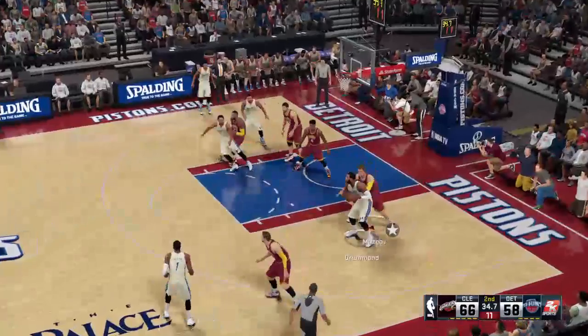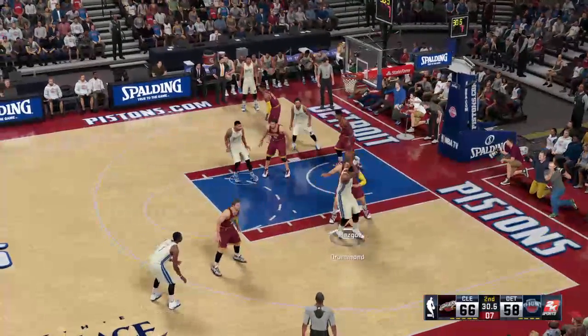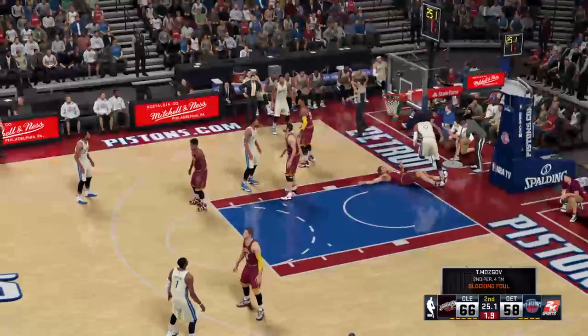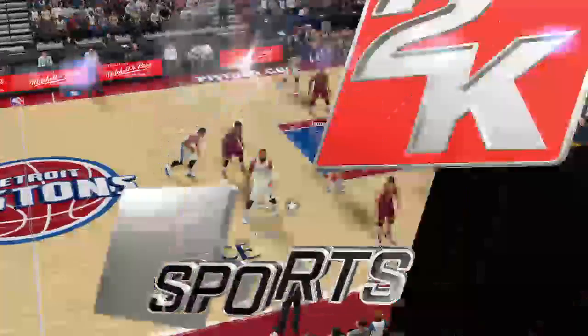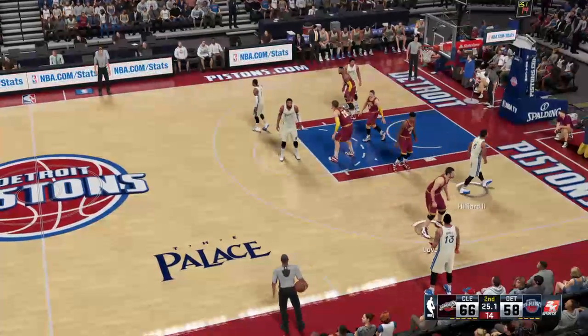Jackson kicks to Drummond. Shot clock at 6. And there's a whistle. That's going to go on Timofey Mozgov. That'll be his second foul of the game. And that's foul number 2. Maybe you don't sit him at this point, but you really have to be careful to not pick up another before half.